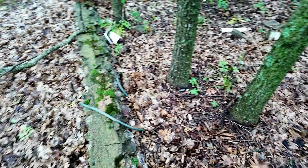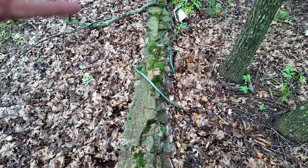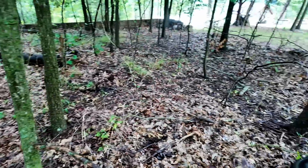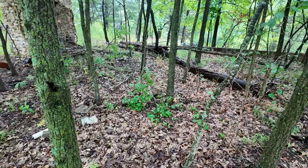But this old foundation, guys, this was just hand-laid foundation with native rocks and concrete that they made here locally. This is a pretty big size building area. You can see that the foundation held the building.